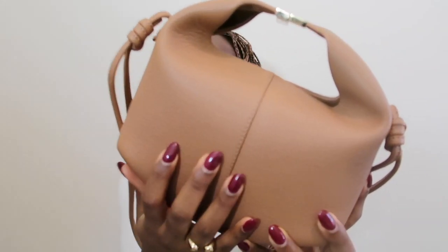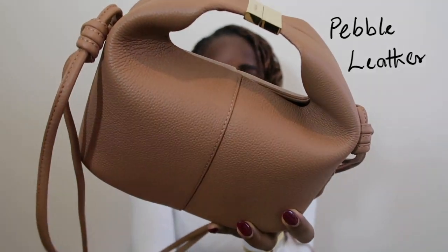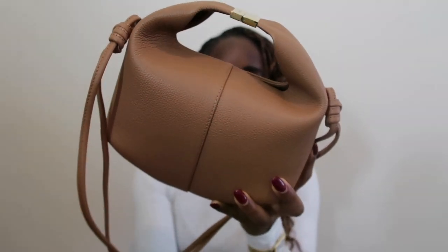So basically I think that the bag is very durable when it comes to material and leather as well. It has this bubble, I don't know if bubble is what they call it, but this kind of leather. I think this leather is actually really popular, and it is very durable. It's not prone to scratching or anything like that.